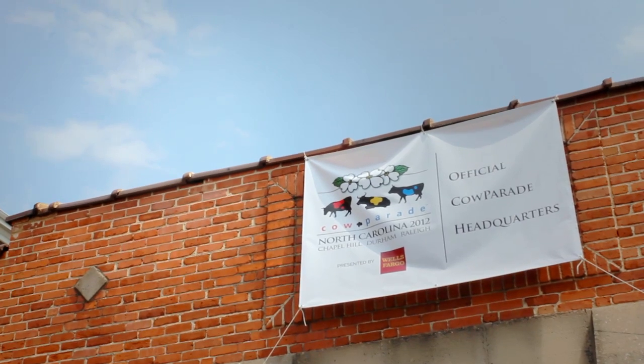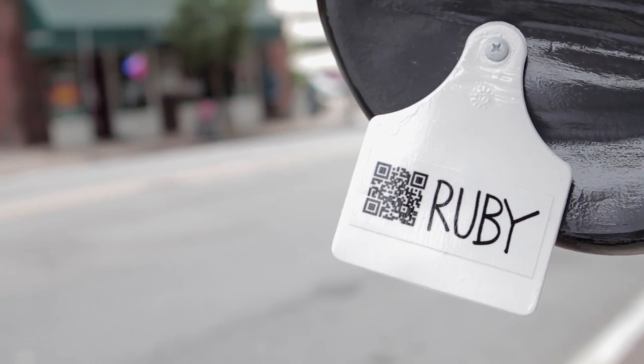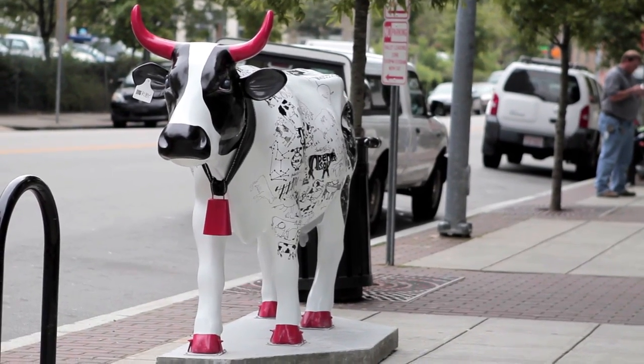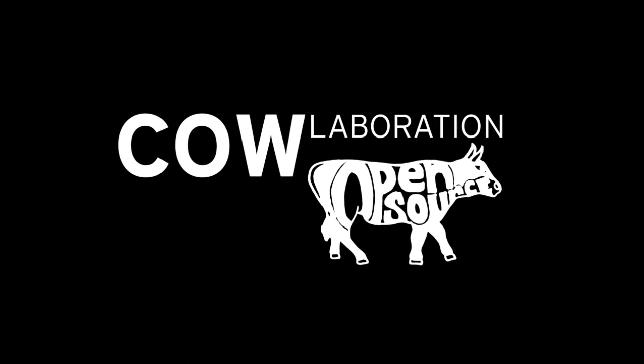But I think what's really exciting and unique and differentiating about this project is that it doesn't matter what your cow looks like. The fact that it's a part of something bigger is really what's important here. I think people are going to be really excited and really amazed when they see Ruby, the cow completely finished, and how everybody's individual interpretation of what a cow looks like comes together to make something really amazing. An open source project really produces something that's more amazing because of all the different pieces that came together at the end.